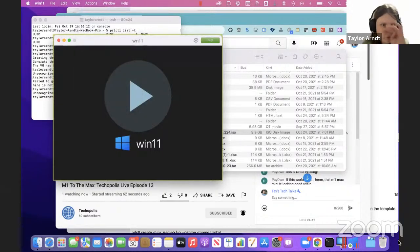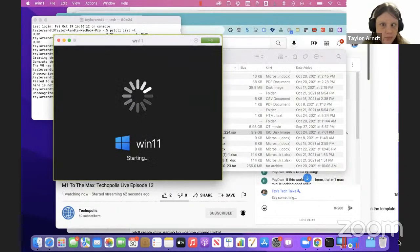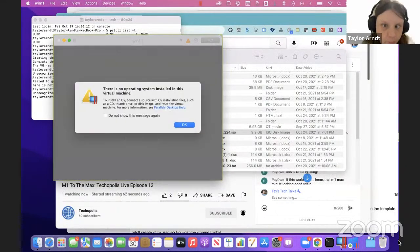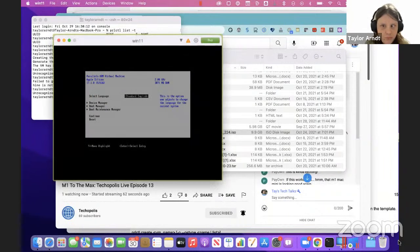Alright, now I'm going to restart check this thing. Parallel desktop dialog. I'm going to go to the trial. Close. Now in Win 11 window. Configure VM. Dim button. Win 11 guest window. What, folks? In dialog. There's no operating system installed in this virtual machine. To install an OS image. Do not show this message again. Uncheck. OK button. Dim button. Closing.